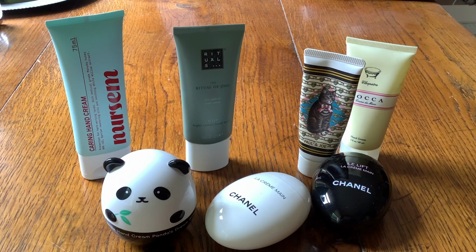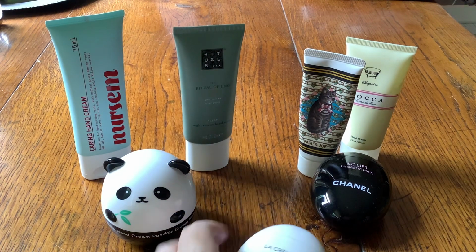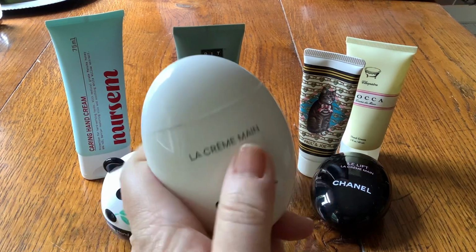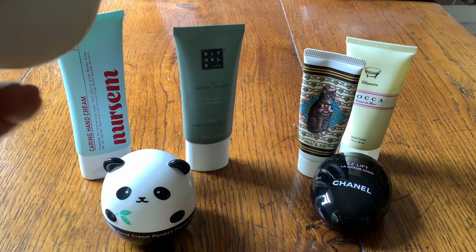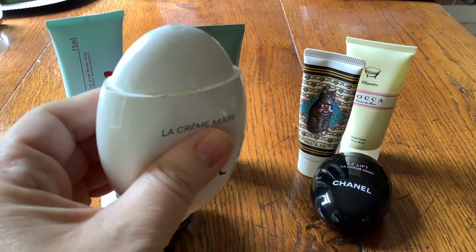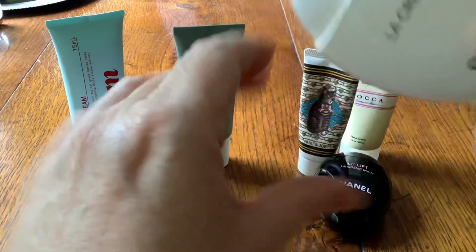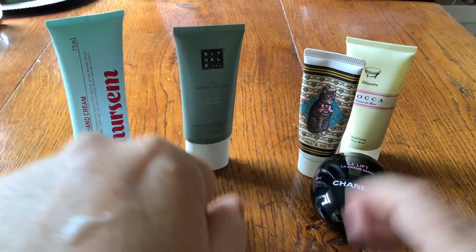To be honest, at the beginning of lockdown, I was caught up with my Chanel hand creams, and the first one I had was the basic hand cream, which, to be honest, I was pretty disappointed with. I do love the tactile nature of the design, but it's really difficult to squeeze product out of. You have to press really hard and then get quite a tiny little bit. And if I'm honest, I didn't really love the smell of this.